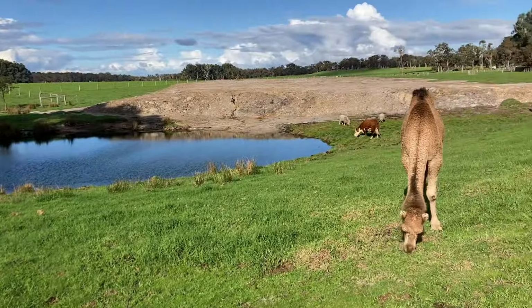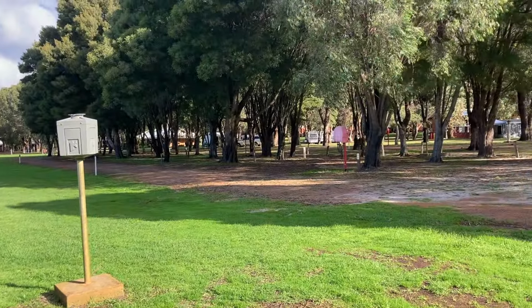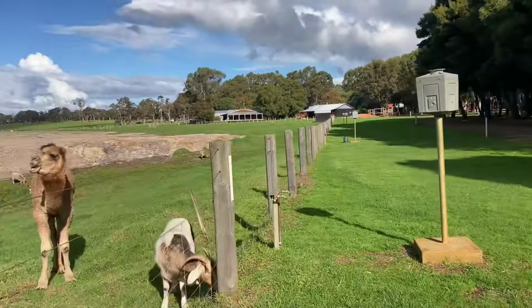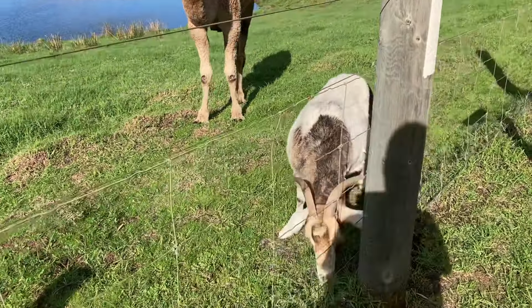Beautiful. So you got all this farmland, and then we're just in there, tucked in the trees. There's not many people here at all. I think it's proper off season at the moment. Hello, Mr. Camel. It's cool to have all these animals in one spot.